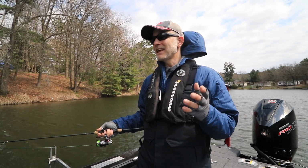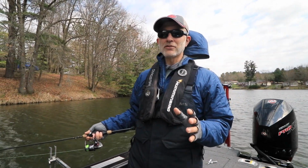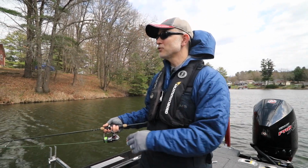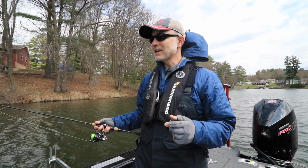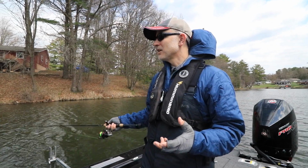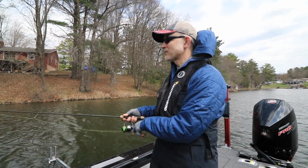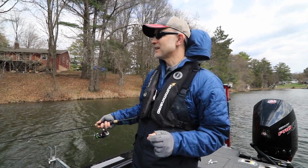And on a windy day like today, being able to watch your line makes it much easier to deal with basic line management issues. A lot of times when I'm just casting and retrieving, I'm watching the line to give me visual indications of strikes. And so that would be my strong recommendation, is go ahead and spool up with a high vis braided line.